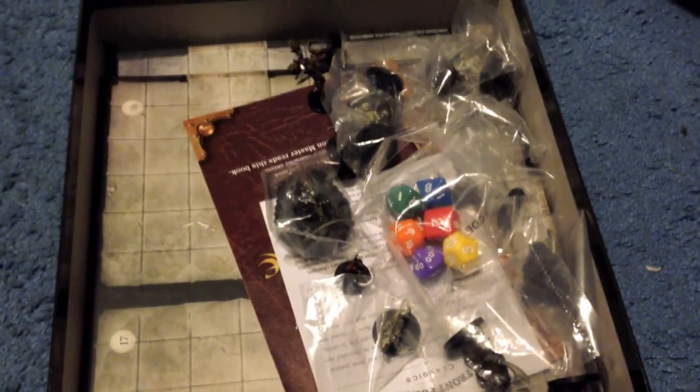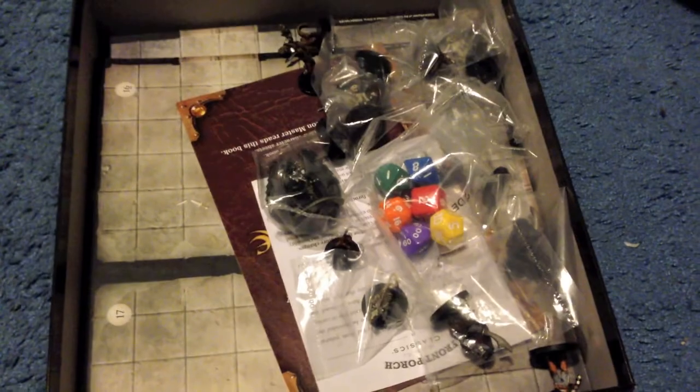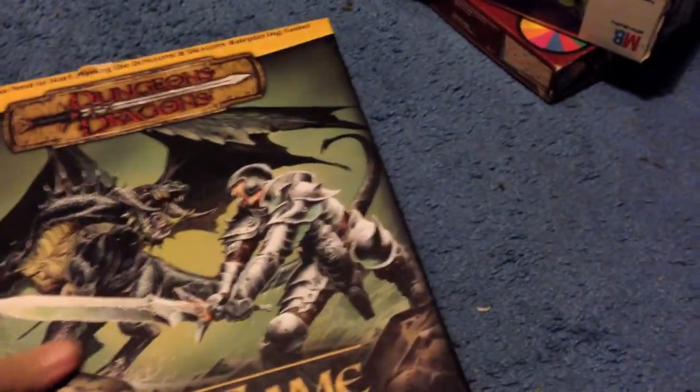What's great about this is that on the inside, one-handed camera work, on the inside, mostly everything is still sealed in its original bags. So that is something, when you thrift board games, that is very important. You want to open it up. You want to make sure it's all there. So in the future, I will invest in a tripod, and these videos won't look so bad.